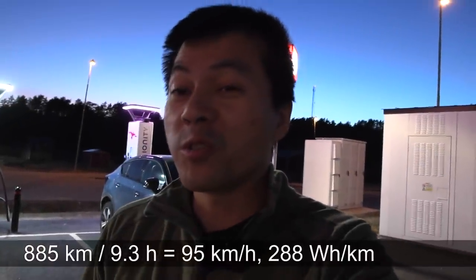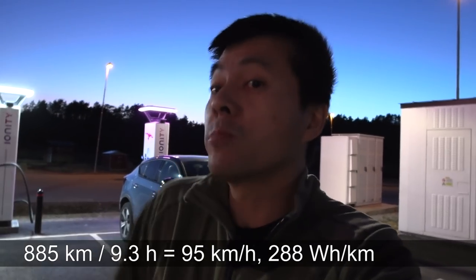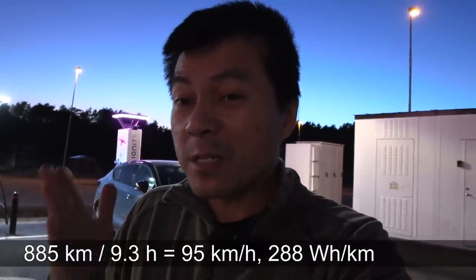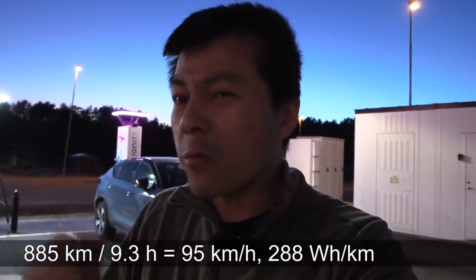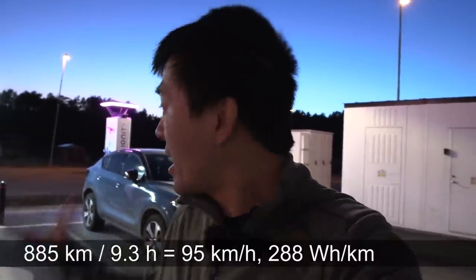This is the last charging stop. We are now at Circle K, Strömstad, and see, we still haven't passed the 10 hour mark yet, and we need to drive for about one more hour to reach 999. So this is way faster than expected. Maybe my estimation is based on the Norway route, where you drive slower, but for the Swedish route, it doesn't apply. This is great.